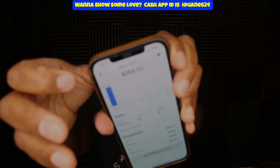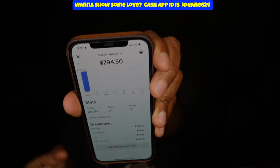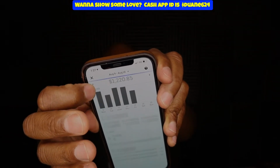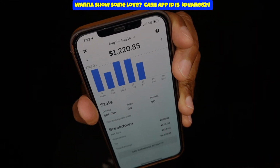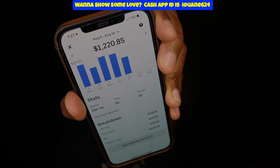And then since I got the Uber app up, let me just show you guys what I made last week. So once again, you got the $294 today. Here, once the camera decides to focus, it's got too much going on. There we go. We got the $294, and then if I just touch back on this little arrow here, this is last week. So last week I was logged into the Uber app for 50 hours and 7 minutes, and I got that much for last week, which is not bad.